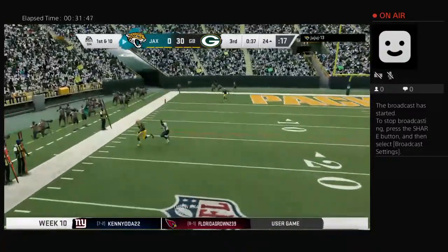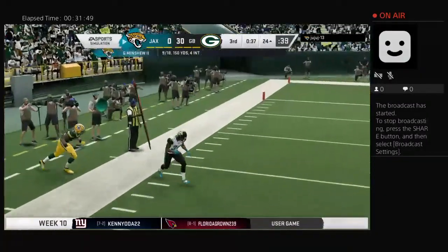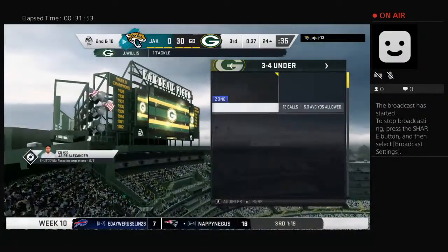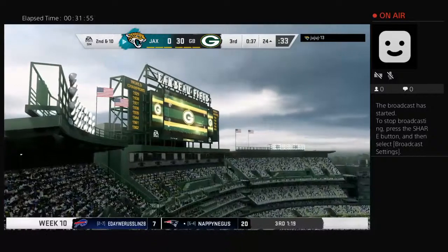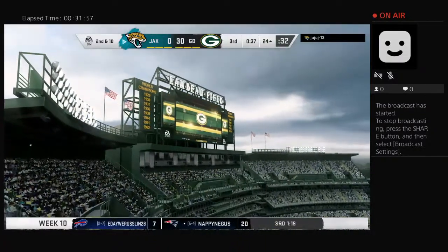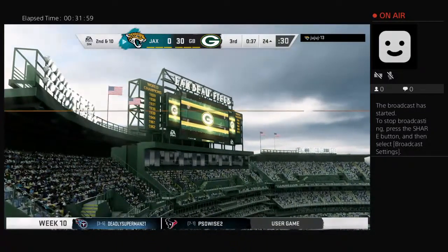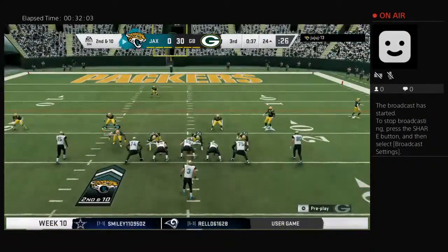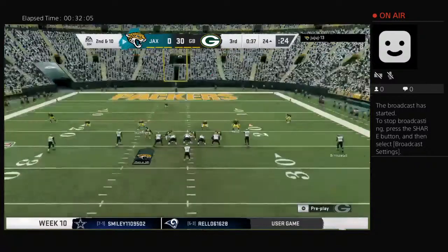Now Minshew on 1st and 10. Being chased out left. And that's incomplete. Got out of the pocket. Didn't look like he had anybody open, Charles, so just gets rid of it. And a good play by him. If no one's open and you don't have a running lane that you want to take, make the right choice. Get rid of it. Live to fight another down. From the 24, they'll go again on 2nd and 10.